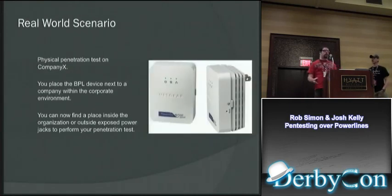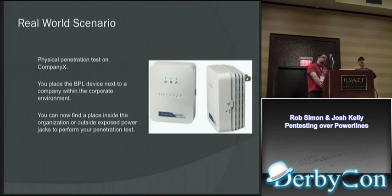Here's where we talk about a real-world scenario. Josh and I did a physical pen test on a company not too long ago, which was kind of interesting. We had an opportunity to make use of one of these devices. What we did is we used some social engineering to get into a building.